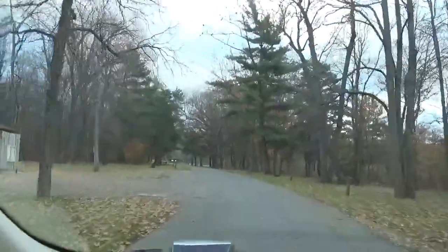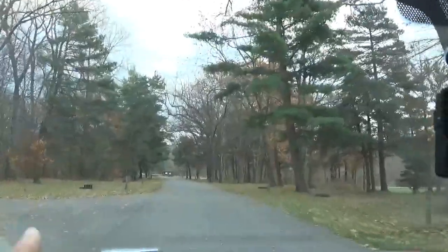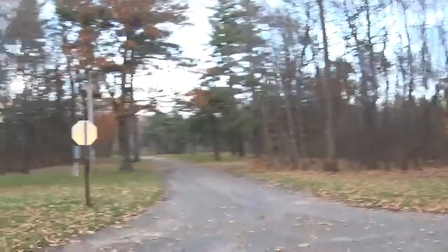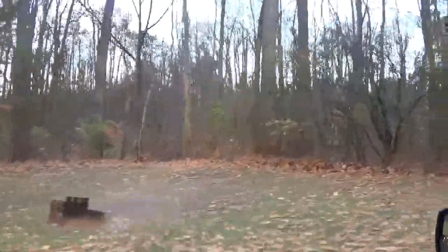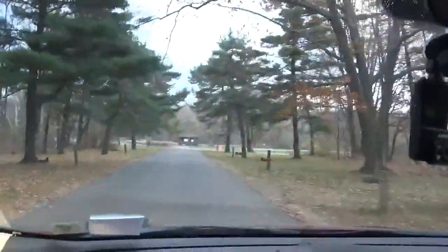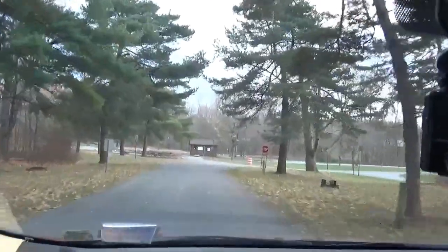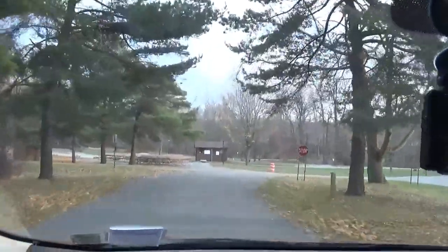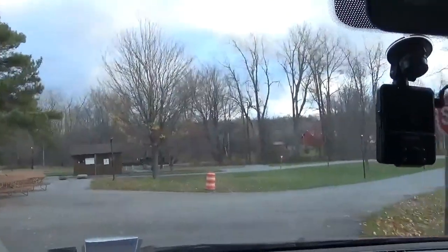Again, there's your restrooms area. This is the main road. And that's where we went up to get to the picnic table trail, and that's where you come out from the other loop there that I don't know the name of. And now we just go round and round.